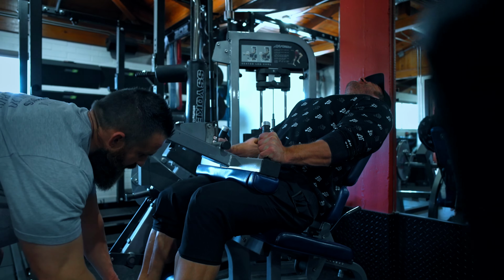So those are supersetted hack squats, lying leg curls, again, just to train the hamstrings in a slightly different length. The seated leg curl gets them fully lengthened. Lying leg curl can take them to their fully shortened.